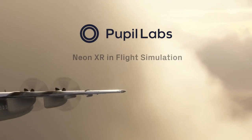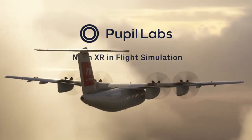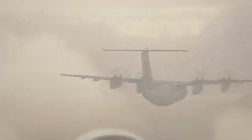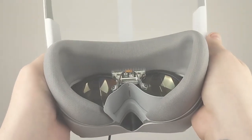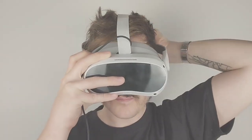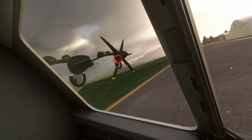With Neon XR, you can turn any VR headset into a research-grade eye tracking tool. Here I'll show you one possible example of this. I'm recording this footage with the Pico 4 headset with the Neon module attached to it, and I'm using the officially available mount. So I'm starting here in the cockpit of this de Havilland Dash 7.